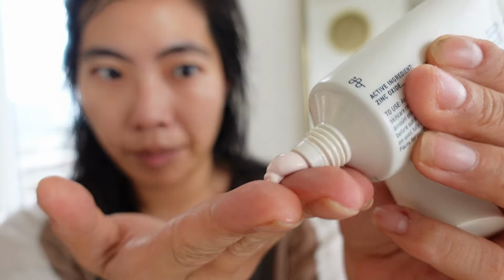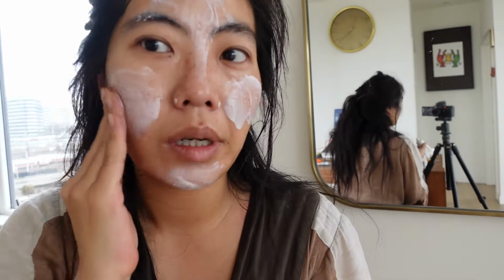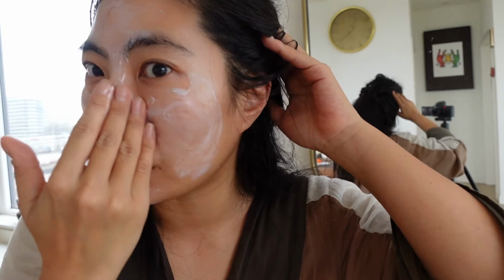The last step, only because I have so many windows in this apartment, is the sunscreen. And I really do notice that it's not irritating, because the thing with sunscreen, at least for me, is that when it gets into my eyes, it stings a lot. And I find this doesn't do that. And I take it back with the scent of this one. It really, really doesn't bother me.